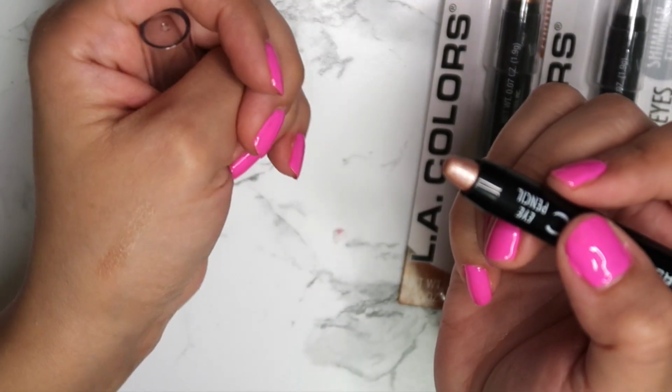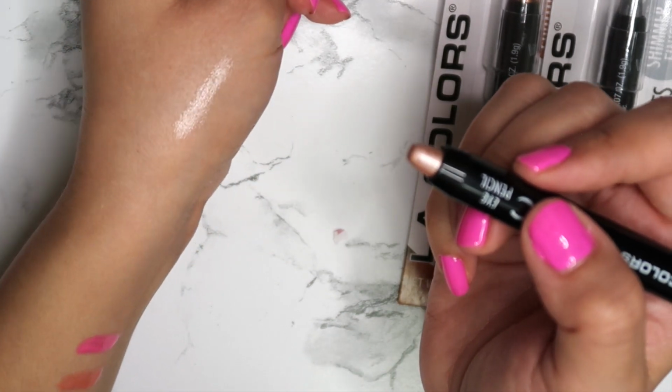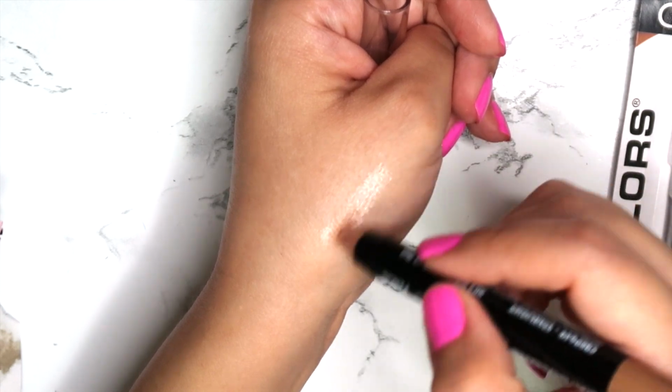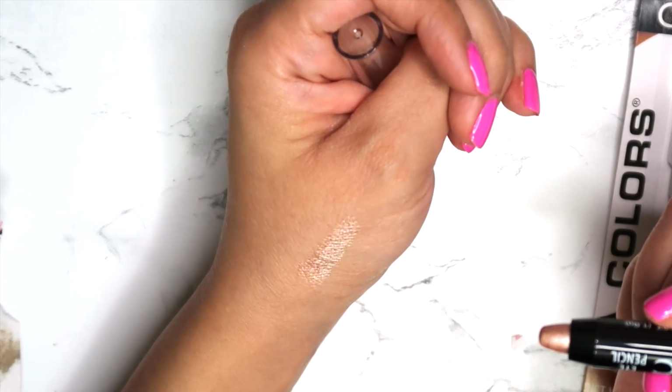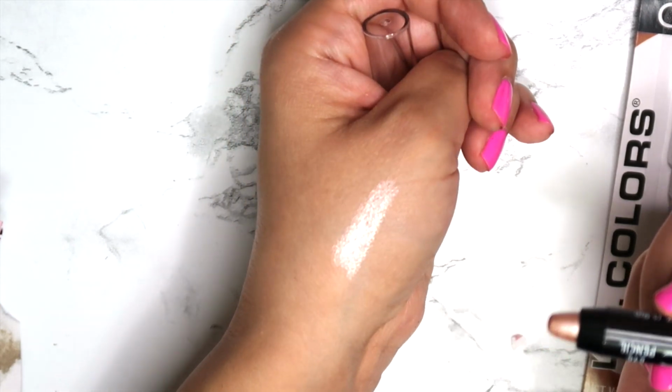It's very creamy, and you can see how shimmery it is. I really like this color. So you can build it up. It's still pretty intense. So it does have this like goldeny, shimmery color.